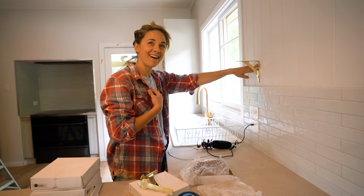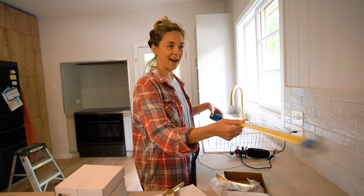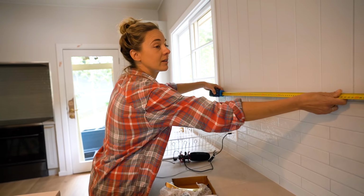I'm really tired. Do you think we should do 1.2? Should we agree on 1.2? No. Oh, okay. Don't just pull a number out of the air. Okay. Let me grab the tape measure and work it out. This is 1.2. No, that's not how you work it out.